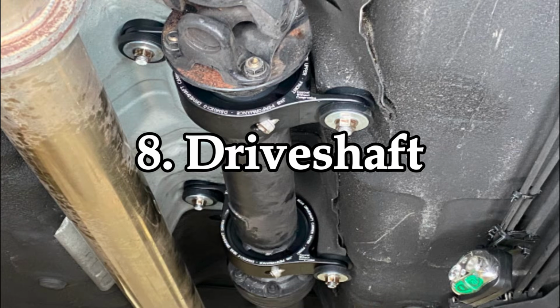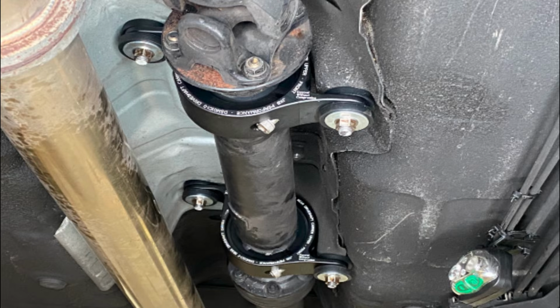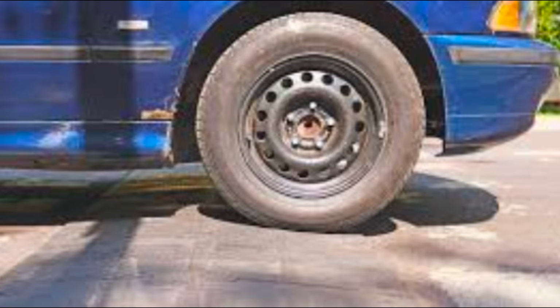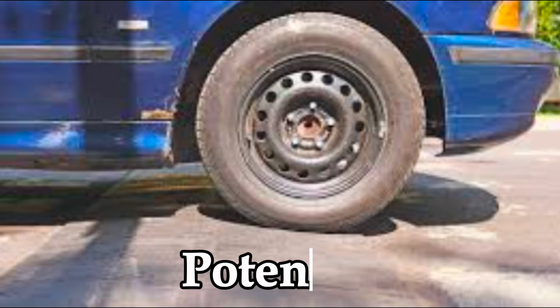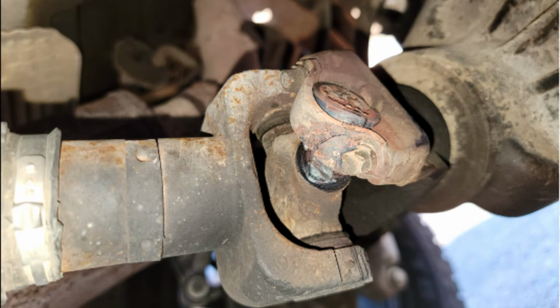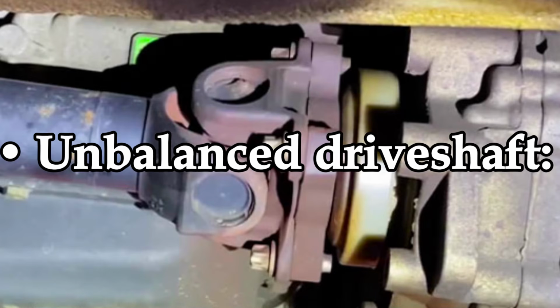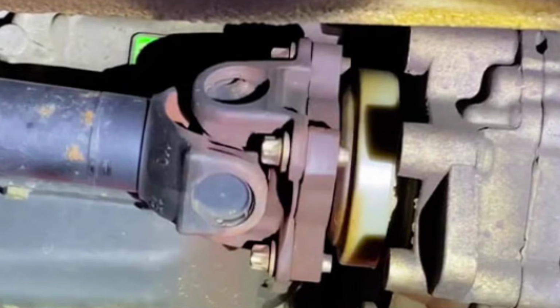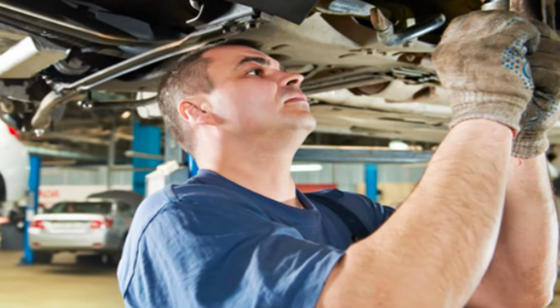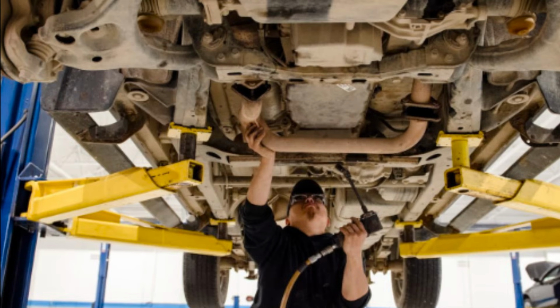Eight, drive shaft. The drive shaft transmits power from the transmission to the differential in rear-wheel and four-wheel drive vehicles. Symptoms: vibrations that change with vehicle speed, clunking noises. Potential causes: bent drive shaft. This can occur from impact damage. Worn universal joints allow for excessive movement. Unbalanced drive shaft: this can occur if weights fall off or the shaft is bent. Solution: professional inspection and repair are typically necessary. This may involve balancing, straightening, or replacing the drive shaft.